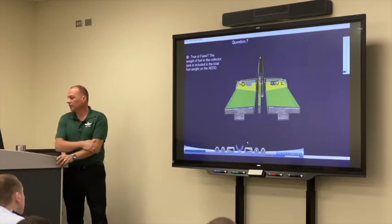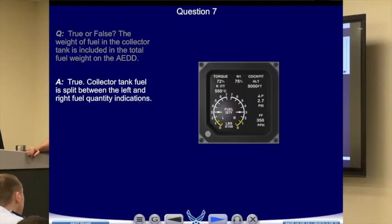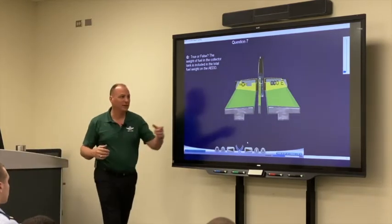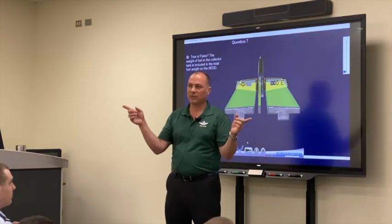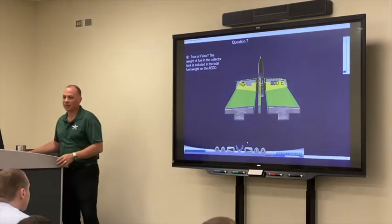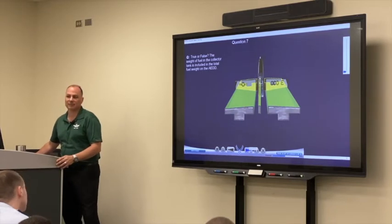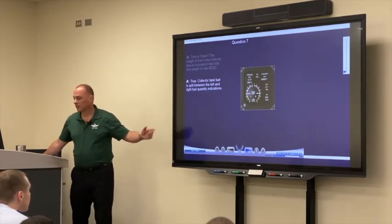All right, true or false? The weight of the fuel in the collector tanks is included in the total weight on the alternate engine data display. True, it's just split between them. Yeah, 20 pounds in each one. It's hard to read 20 pounds, I'm not going to lie, on that gauge. Most students go, sir, I got 1,000 pounds balance, and it's sitting there at 400, 400. I'm like, well, probably a little closer to 800, but I get it. It's tough to read. But try to do your best. A little bit of interpolation goes a long way. At least round to the nearest 50 amongst friends. How much fuel? 6,000.